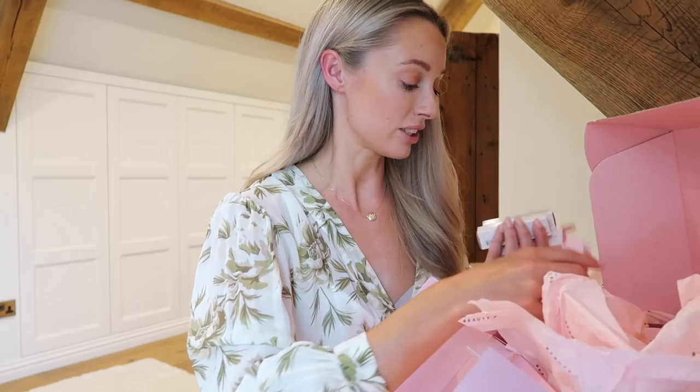Oh, this is the best. So I'm about to run out of this. It is my everyday lip balm and it's SPF 30. Do not forget to put SPF on your lips because they can also burn, and this is an SPF 30 lip balm. And then last but not least, two lipsticks.